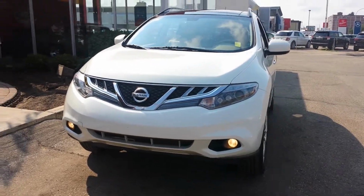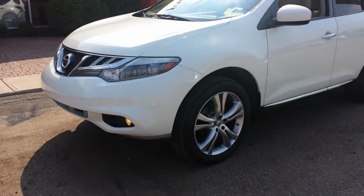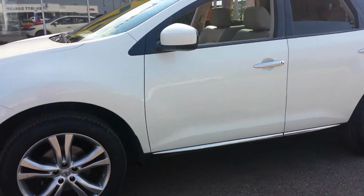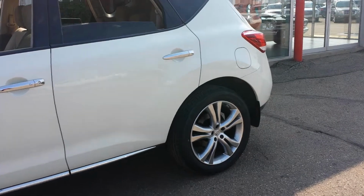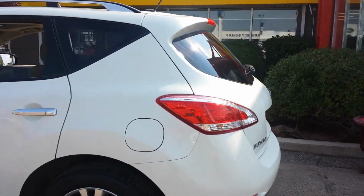Hey Darcy, this is the 2011 Nissan Murano that we've been emailing back and forth about. As you can see, body's in awesome condition. Like I said, it still is currently going through detail, so it will look even a bit better than this when you do get here. But I wanted to get you this as soon as I could.